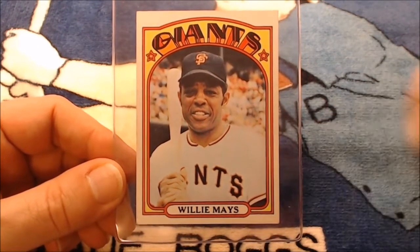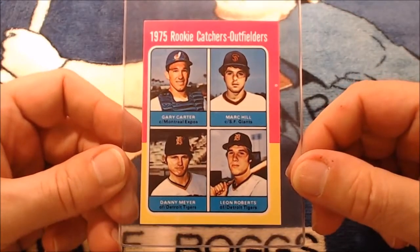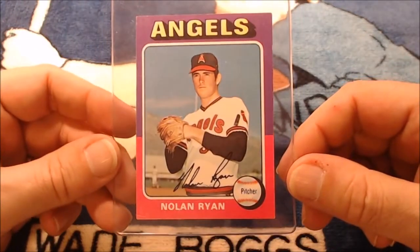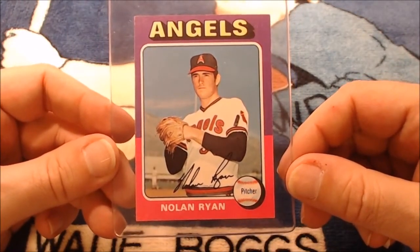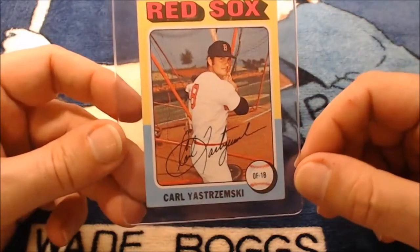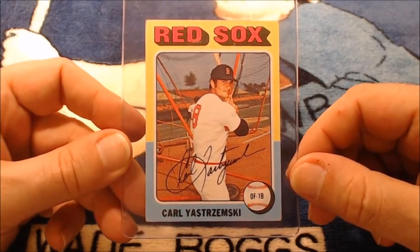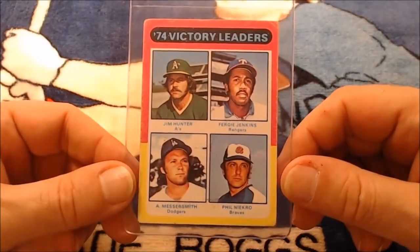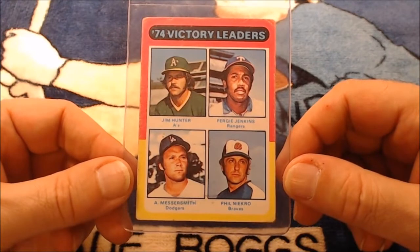And we'll move to 1975. I have a Gary Carter rookie card. I have a pretty nice little off-centered Nolan Ryan. A Carl Yastrzemski. Centered pretty well, but the corners are a little dinged. Then a 1974 Victory Leaders card with 3 Hall of Famers: Catfish Hunter, Fergie Jenkins, and Phil Niekro.